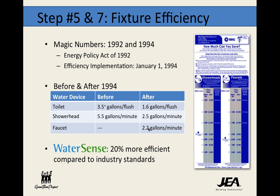Especially if you live maybe in an older home, water fixture efficiencies have improved since 1994. There's federal legislation that passed that basically for your faucets, after that, the flow had to be 2.2 gallons per minute, and a big change was with the shower heads. So now they need to be about 2.5 gallons per minute.